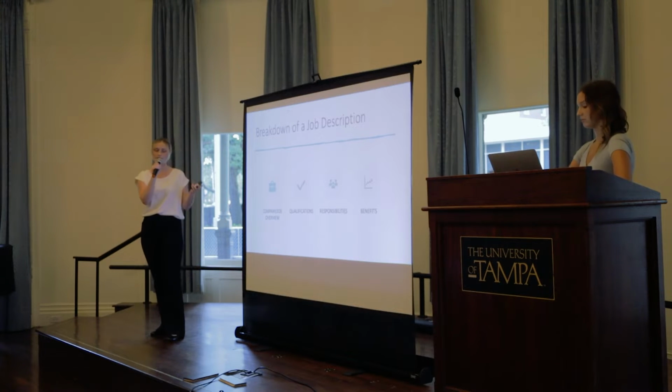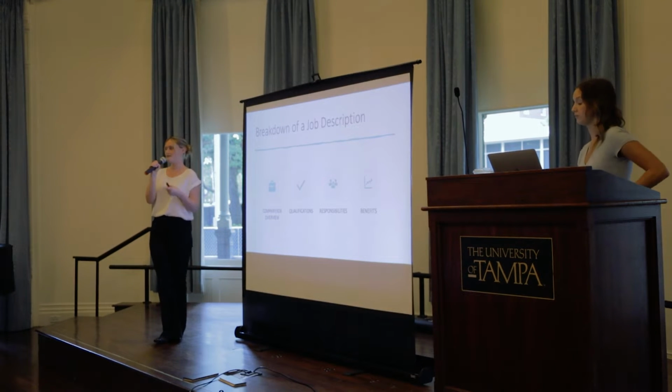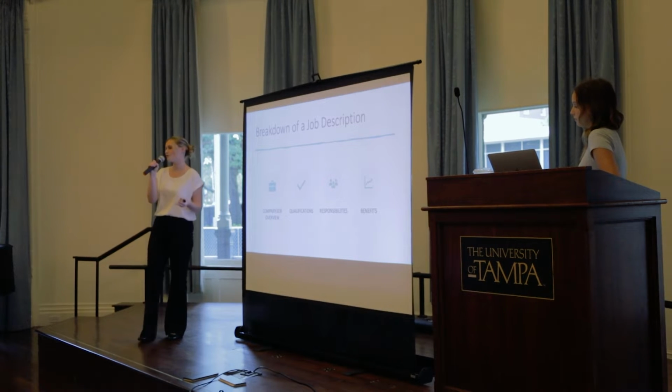And while all of those are very important, it's most important to pay attention to the qualifications and responsibilities, because you're trying to sell yourself to the company. So basically consider the company as a customer. They're telling you what they want from you, and you're trying to sell yourself to that company. So you really want to pay attention to what they're looking for in an applicant.